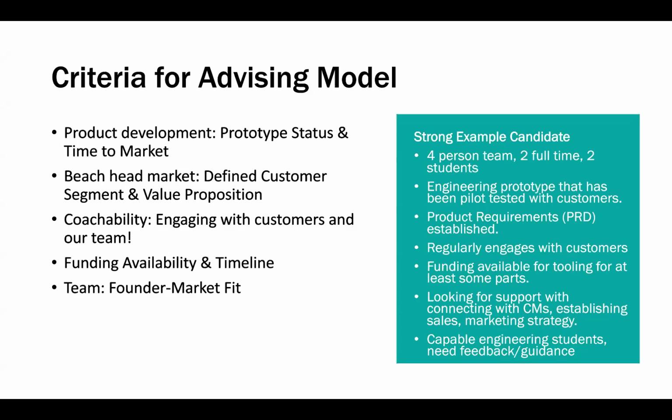A strong example candidate for the advising model. People who fit best into this category usually have a slightly larger team. So you maybe have a four-person team, 2 full-time people, and maybe you have 2 students on the team, could be from anywhere. You've got 2 students or 2 younger engineers.